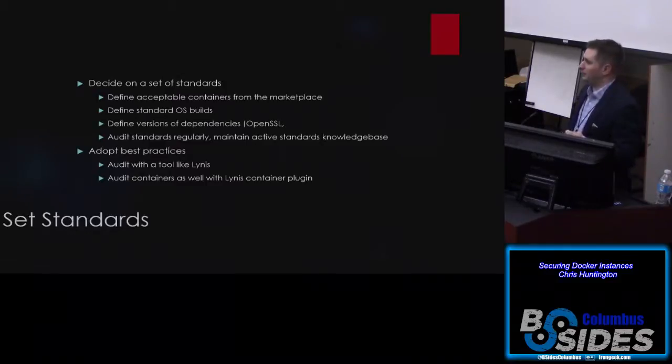Define the standard OS builds for the hosts, right? What are my hosts going to have? Because the hosts still have a footprint, right? It may not be big, but there's still an OS underneath Docker, and there's still a footprint there that we have to protect and that we have to think about. So defining a standard OS build, in regulated industries, you have a baseline configuration policy, right? And developing a baseline configuration for my Docker hosts is going to be as important as defining a baseline configuration for my switches and my firewalls and everything else.